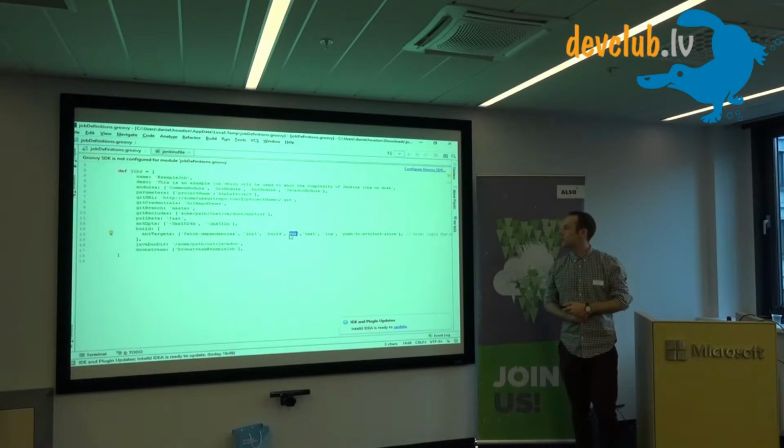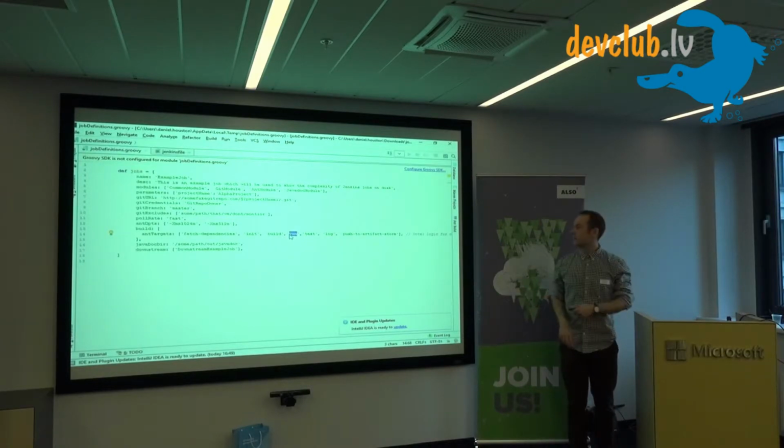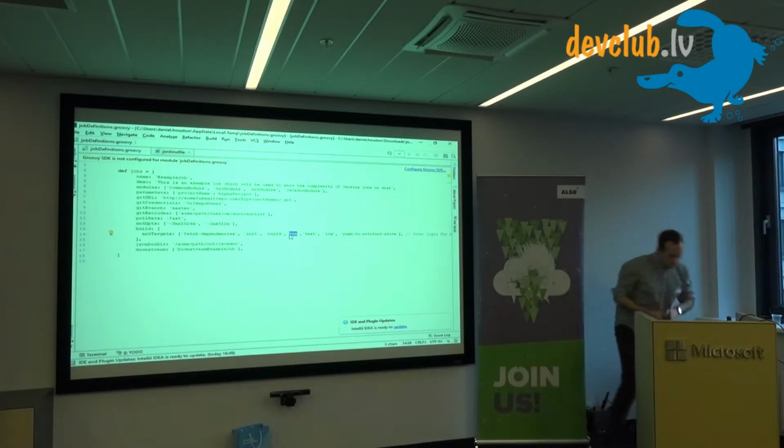You can see here that, for those familiar with Groovy or Java, this is essentially just a map. Inside the map you've got a bunch of keys that define the areas the job is going to work in, or configuration areas for the job. Then using the values, you just define the values for the keys. Name, the description of the job. We'll come to the modules in a second. The parameters, the URL that the Git repository is going to pull from, credentials, etc., and targets. Now, let's go back here.